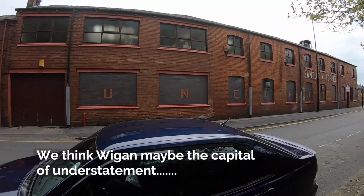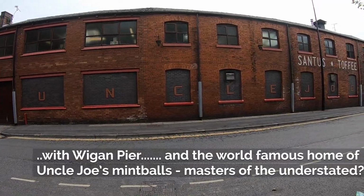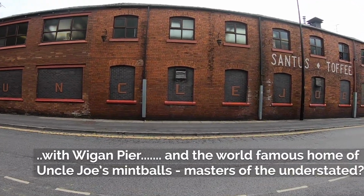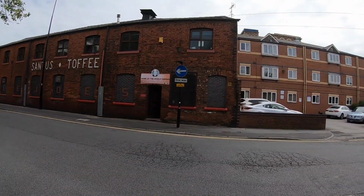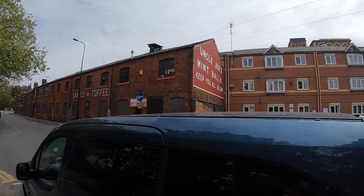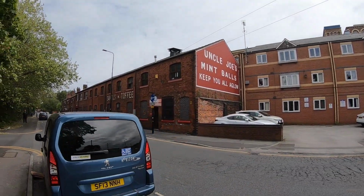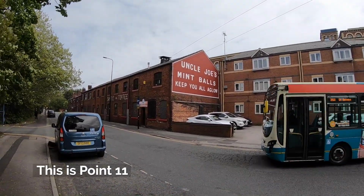We're downwind of it today and it smells absolutely fantastic. So if you come on the right day during the week when they are making the sweets, it really is something to savour. It's Santi's Toffee, home of Uncle Joe's mint balls, and again it's in one of the most innocuous looking buildings you could ever think of. The smell really does give it away. Been going well over 100 years, absolutely traditional manufacturer, and just in case you are in any doubt, the sign on the end of the building there just confirms that it is in fact the home of Uncle Joe's mint balls.